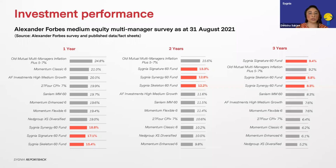Considering the medium equity range of the survey, this is for the 60 range of portfolios. You can see that over 1 year, Synergy 60 has that 18.8% return, Signature 60 at 17.1%, and Skeleton 60 at 15.4%. Over 2 years, our fund within this particular range of the survey has been able to maintain the second, third, and fourth place.